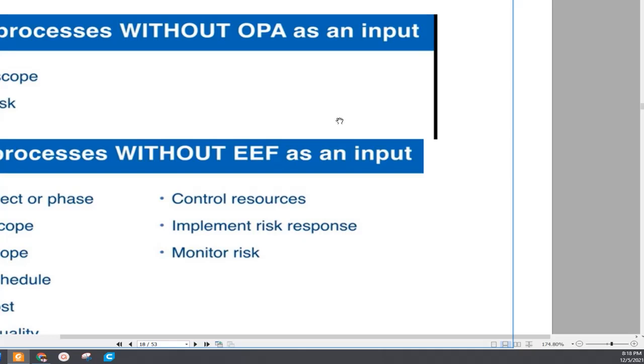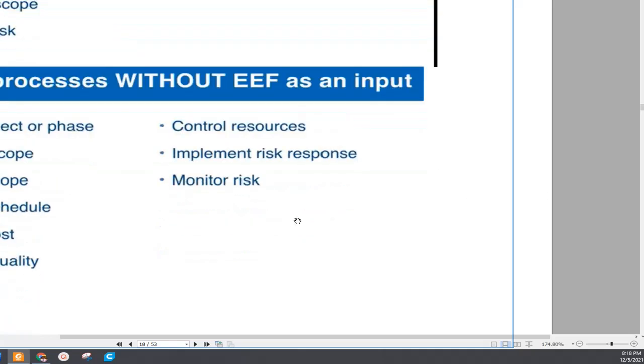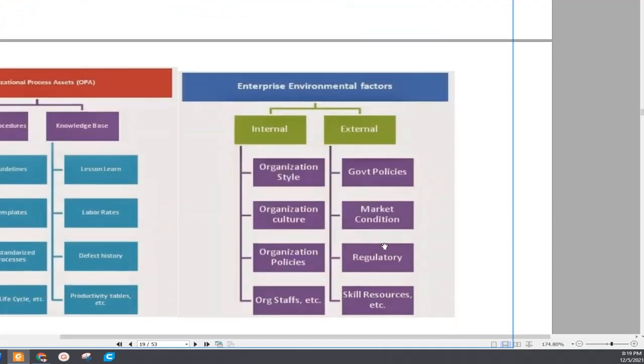So for the OPA, validate scope and monitor risk. Remember two things, then you will get OPA everywhere: one is validate scope, another is monitor risk. And for EF, close project or phase, validate scope and monitor risk. These two are the same in here. Control scope, control schedule, control cost, control resource, implement risk response, manage quality. Mostly in the monitoring and controlling section, we do not need the EF. All right, next one.